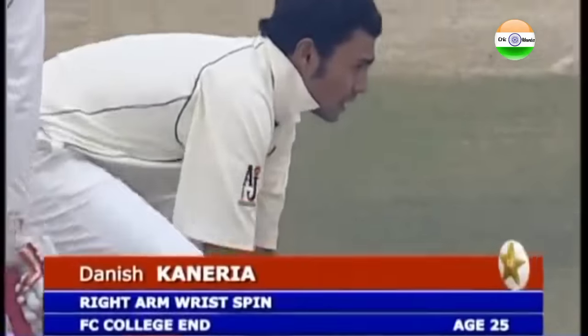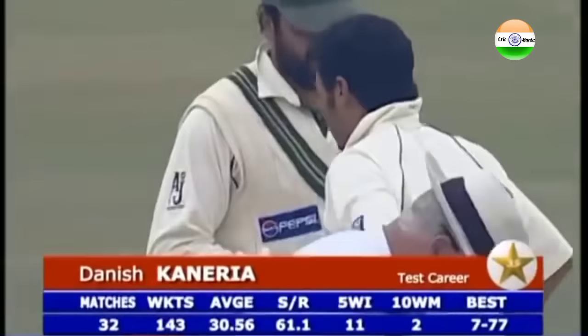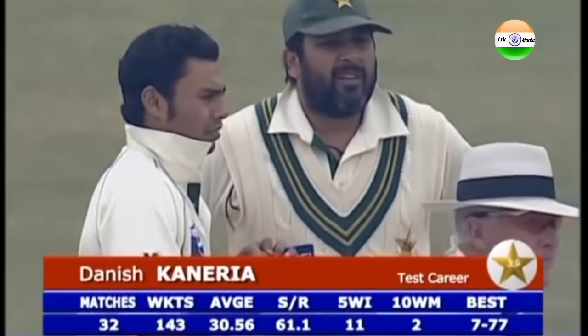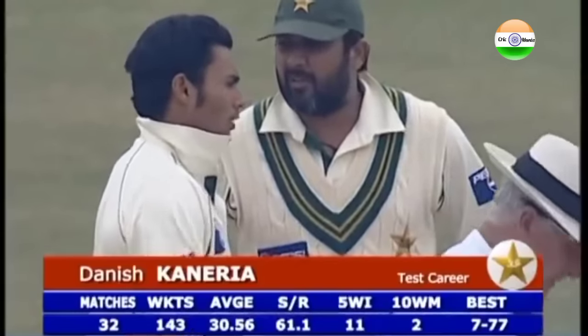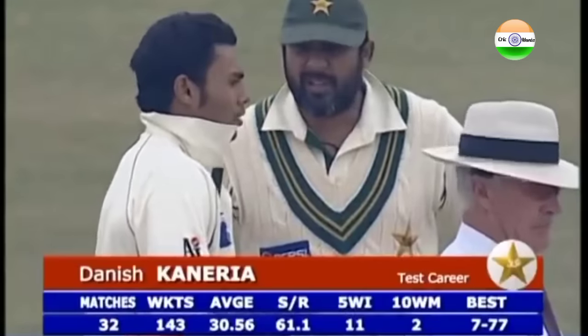Danish Kaneria coming on from the college end there, age 25. Tall boy, about 6 foot one, 6 foot two, 143 wickets from 32 matches now. Lindsay will need him to try to break this opening partnership, and they've played very, very well, haven't they?